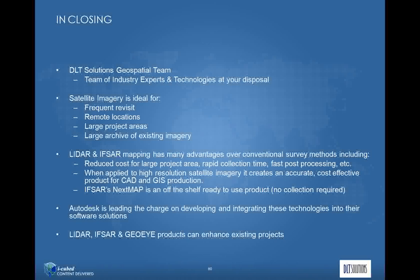Another point I think is important is with IFSAR's NextMap. This is an off-the-shelf, ready-to-use product that doesn't require any collection. It's got a very quick turnaround, and they can deliver this product very quickly for you. And this is really an evolution in the industry itself, that now they're able to offer this to you.